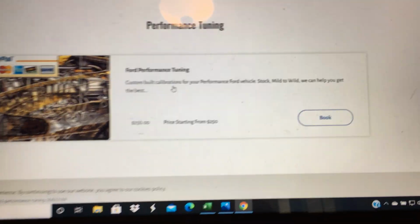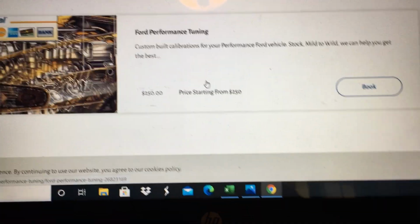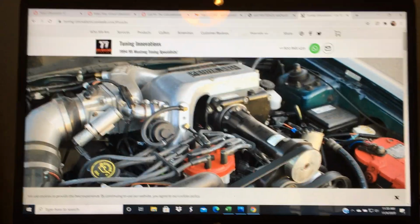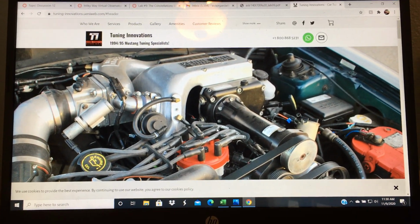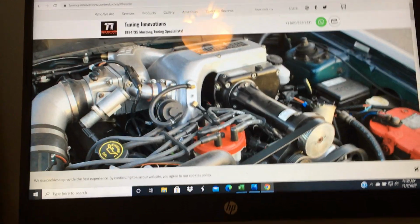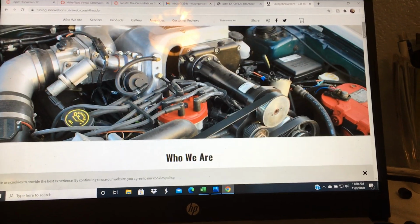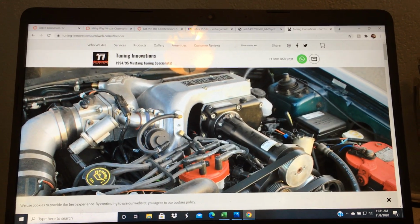As you can see here, his tuning chips, $250 starting from there, and well worth it. This is the best tuning that you're gonna get, other than those websites where you buy something and they're very iffy about returns or getting it right the first time. No, he'll get it right the first time and you'll be surprised. And if not, he's easy to work with. Very highly reviewed on Facebook groups.